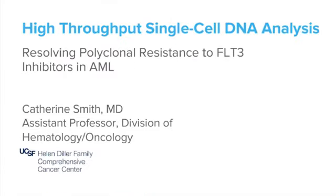So I'm going to turn it over to my colleague, Dr. Smith, to talk about a technology with which we can resolve at a higher degree of resolution the clonal architecture in the marrow and in the peripheral blood of patients treated with Gilteritinib and other tyrosine kinase inhibitors, so we can better understand the dynamics of clonal architecture and how they change in the presence of targeted therapy of cancer.